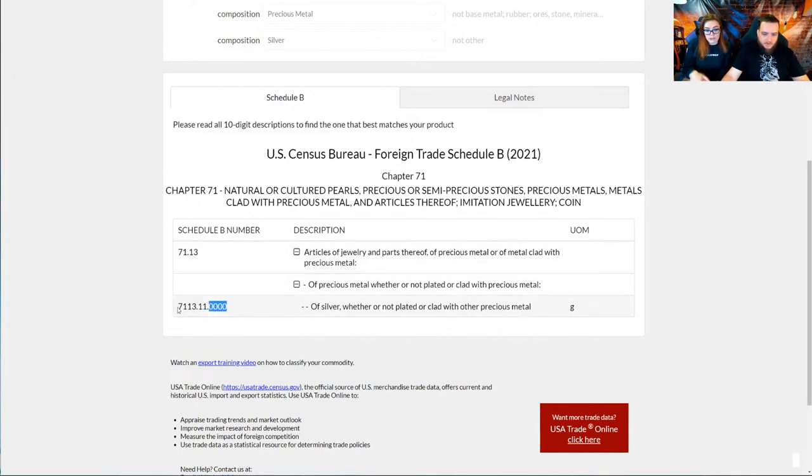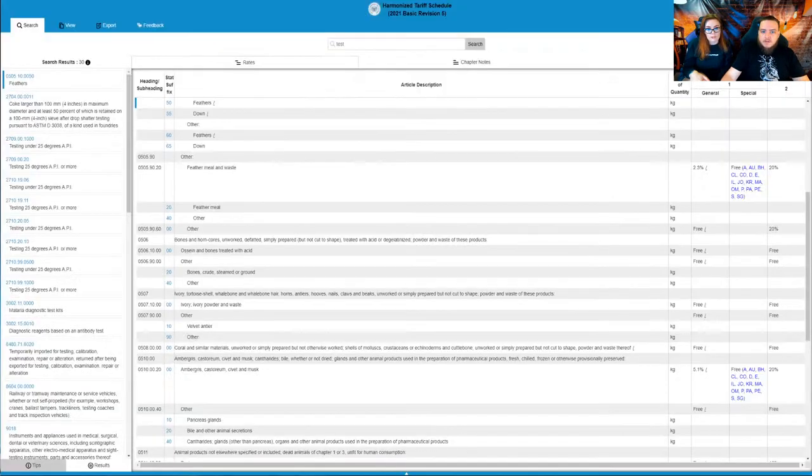You don't need this. Etsy is not going to ask you for this yet. It may, because some products do get categorized down to where they have the full 10 digits on here, but it doesn't necessarily matter. So we have this. I'll copy that, and then we're going to move over here. And you're not going to type the number on this one.